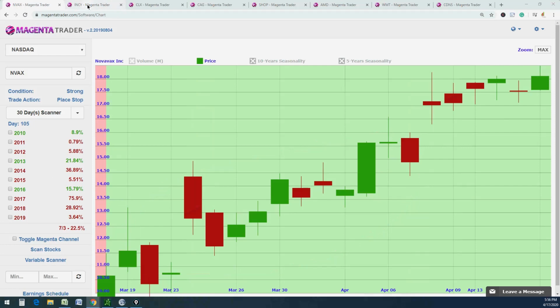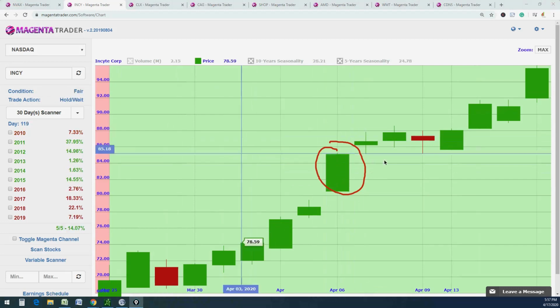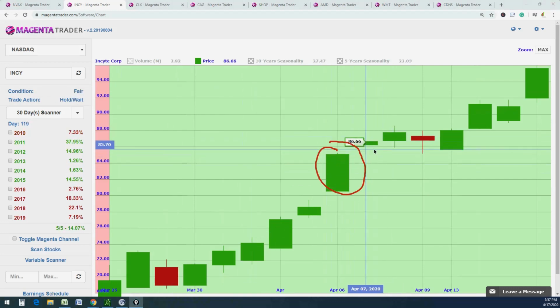Now, one of the other stocks we also talked about was this stock right here, Incyte Corp. And again, it was a stock that we were analyzing using the Magenta software. At the time, we ended somewhere around here. But since that day, what we have seen is that the market the very next day said hold, don't add to your position. Because when does most people try to jump into a trade? After they see the big move. The setup was way back here.